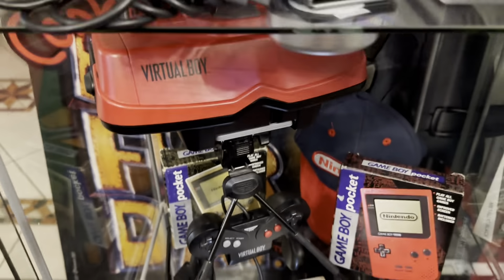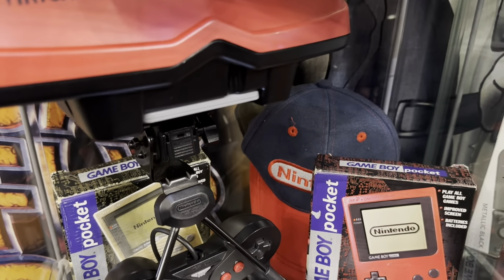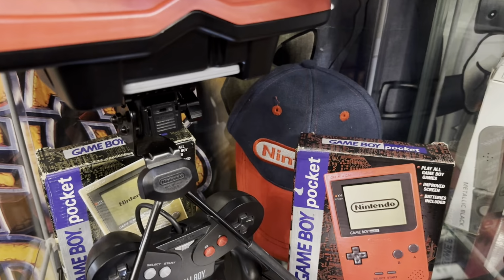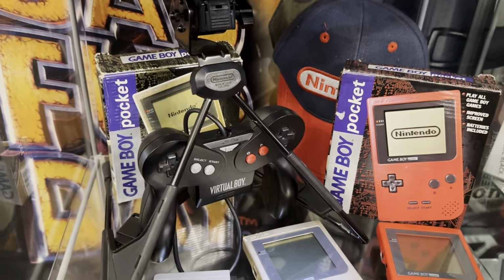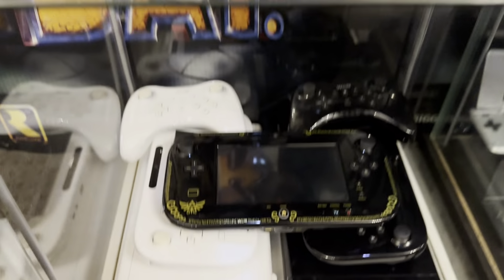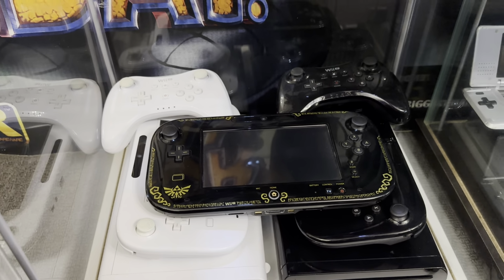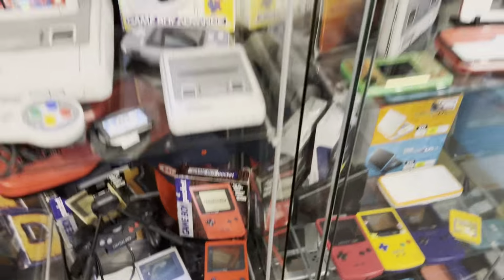Pretty cool. There is the Virtual Boy, an official Nintendo Game Boy cap, red Game Boy Pocket, gold Game Boy Pocket, and some Virtual Boy games. And just down the bottom here, we've got the black, white, and the Zelda Wii U's. Pretty cool. And behind that, oh, let's get back up.